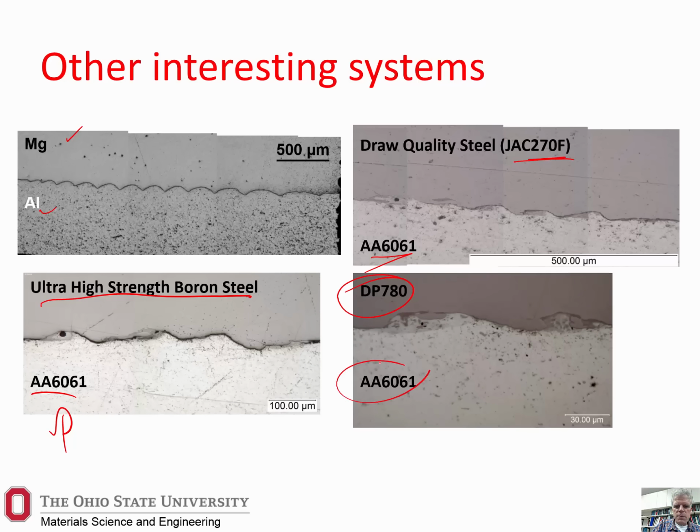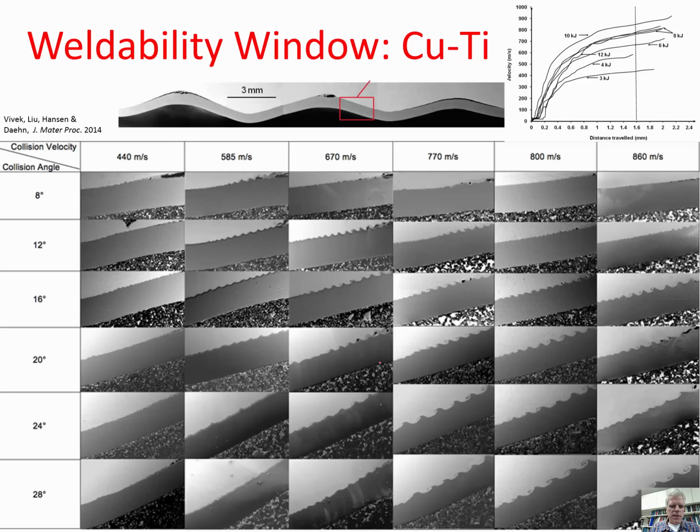Also works quite nicely. The system that routinely makes the most beautiful interfaces is that of the copper tungsten weld, and we've got a nice publication on this. We did a cool study, I think it's cool anyway, I'm biased, where we made targets that have various collision angles associated with them, and then we put different collision speeds into this. Each one of these at a different speed represents a different experiment. Targets have different angles in them, and you can see what the interfaces look like.